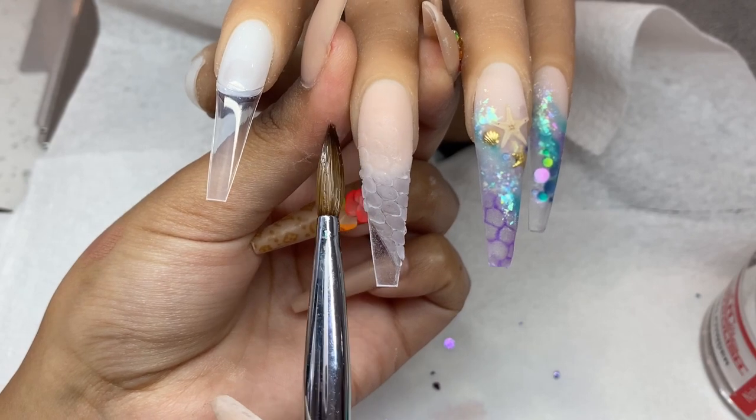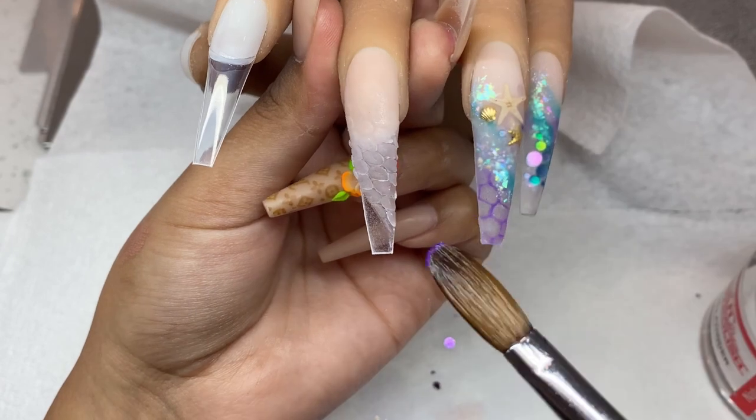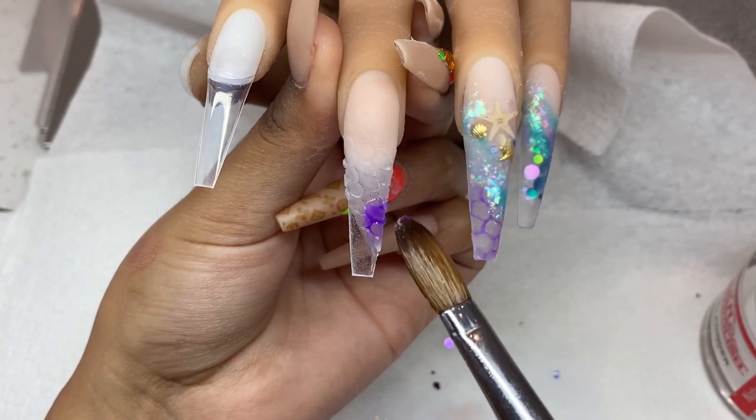I'm absolutely obsessed with this. You can honestly do so many different looks with this. Highly recommend it. Give it a go. It's so much fun, and I do really think it's super cute.